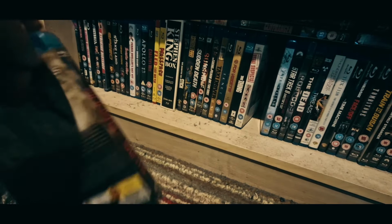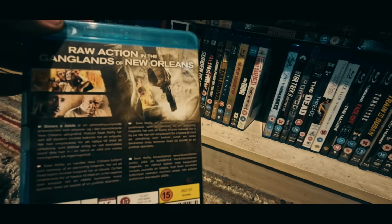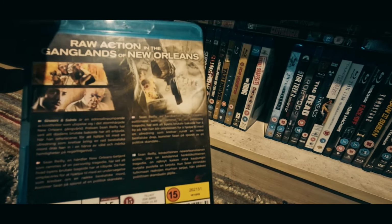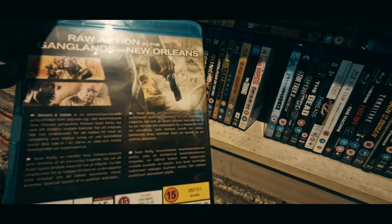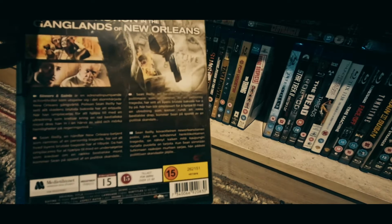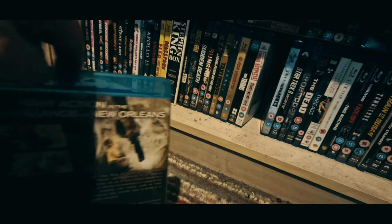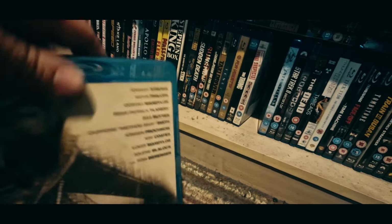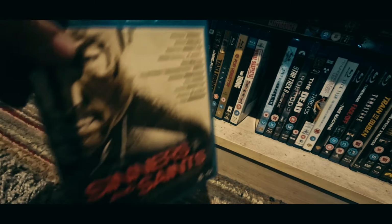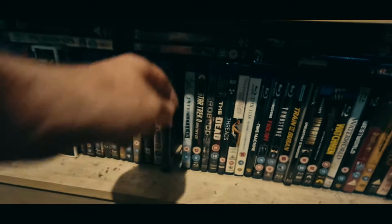This has some of the most underrated action sequences, shootouts and stuff. Raw action in the ganglands of New Orleans. The good thing about William Kaufman movies is that, Jesus Christ, that man knows how to shoot action. He also made another film with Johnny Strong called Daylight's End, I think it is, which was a vampire movie which had Johnny Strong and Lance Henriksen in it.